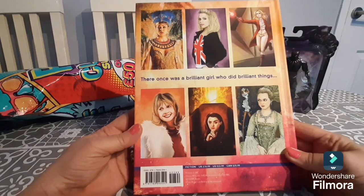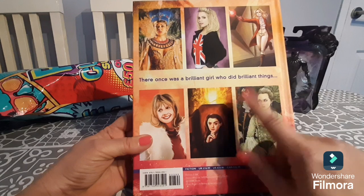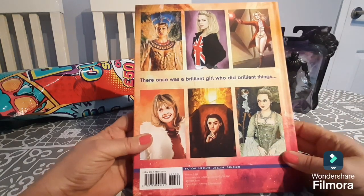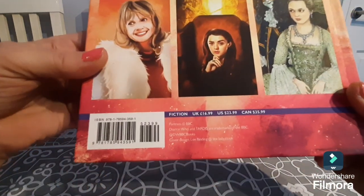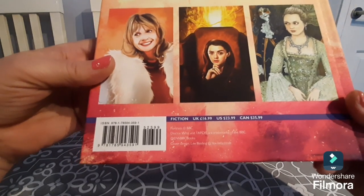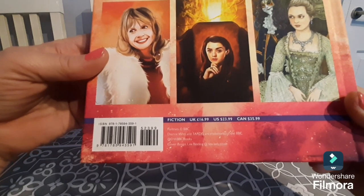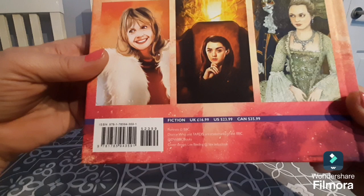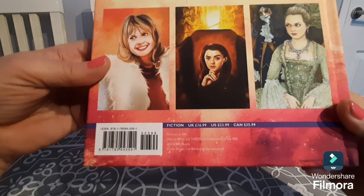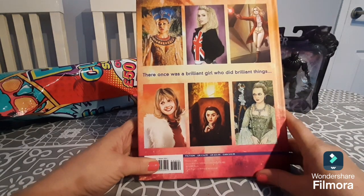Maybe you guys can tell me in the comments section. It says, there was once a brilliant girl who did brilliant things, which I think is phenomenal. This book is from the fiction category or genre. And in the UK, the price is $16.99. US is $23.99. And in Canada, it is $35.99.